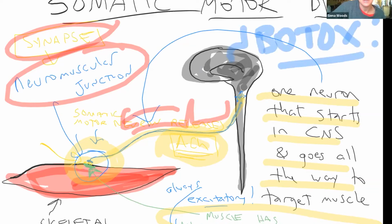I have a question. Sure. So would there be pyramidal tracks running from the primary motor cortex down to that cell body in the CNS? Probably, yeah. Those pyramidal tracts, like those pyramids, are the ones going down into there for sure. Thanks.